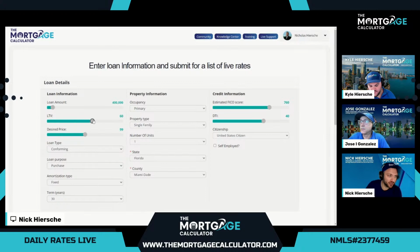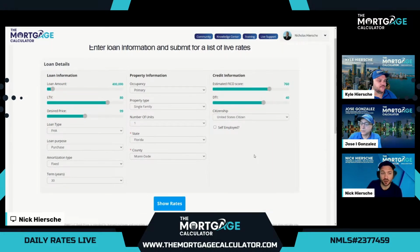Now, if for any reason our customer doesn't qualify for conventional or maybe wants to check out other options, FHA is usually the next option that we go to. So we will set up the same scenario using FHA. FHA does allow a little more leniency on credit and a much higher DTI, so a little bit easier to qualify in some cases. So let's check out our rates for the FHA program with exactly the same settings.